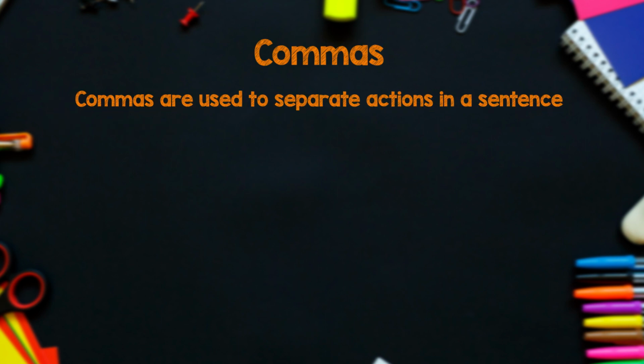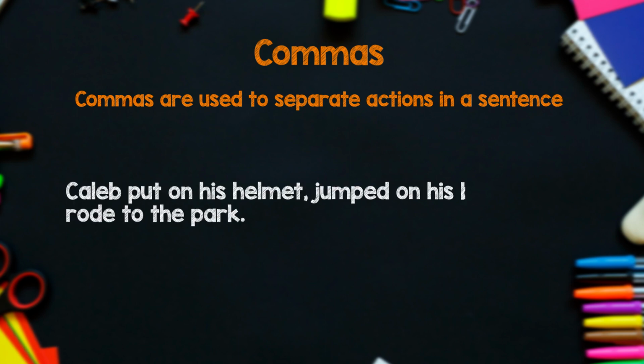Secondly, commas are used to separate actions in a sentence. For example, if we say, "Caleb put on his helmet," that's one action, "jumped on his bicycle, and rode to the park." So a comma is used to separate the action of putting on the helmet and jumping on his bicycle.